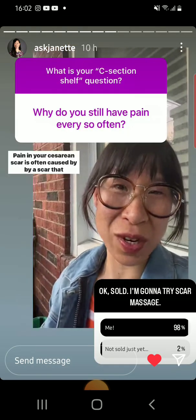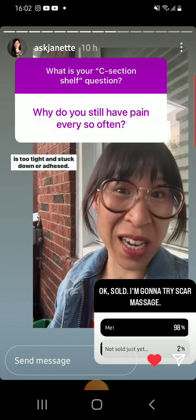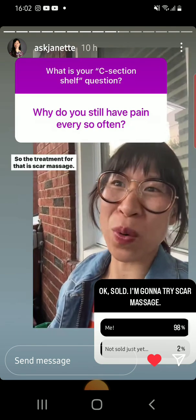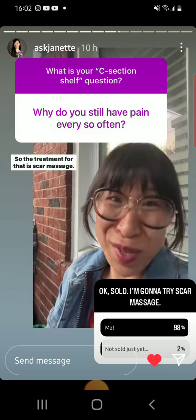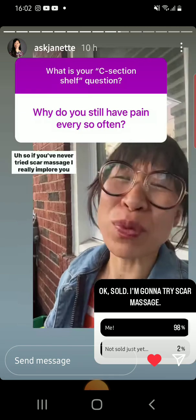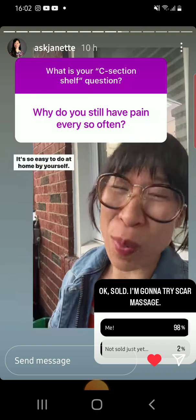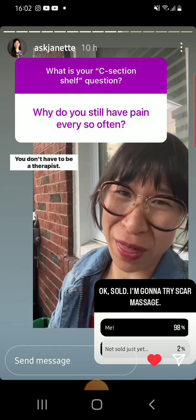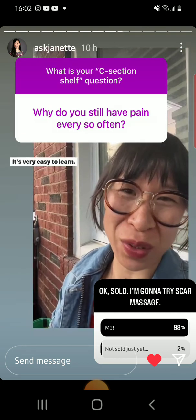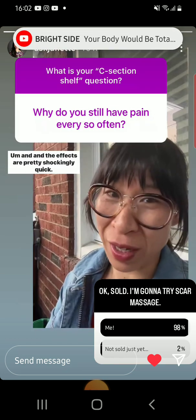Pain in your cesarean scar is often caused by a scar that is too tight and stuck down or adhesed. So the treatment for that is scar massage. If you've never tried scar massage, I really implore you to give it a shot. It's so easy to do at home by yourself. You don't have to be a therapist. It's very easy to learn. And the effects are pretty shockingly quick.